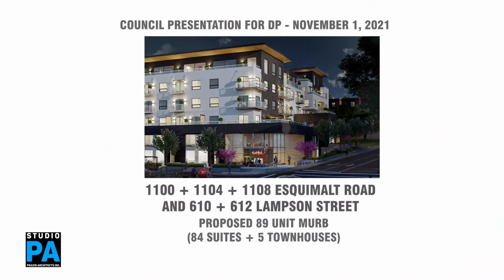The proposed redevelopment of 5 properties at the northwest corner of Esquimalt Road and Lampson Street includes rezoning to permit a new 89-unit, 5- and 6-story market multi-residential building. In coming up with the design for this proposal, we wanted to create a welcoming urban edge as well as a building that would respond to the topography of this sloping landmark site.